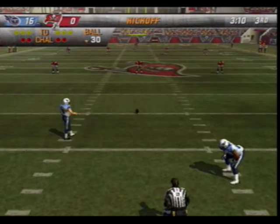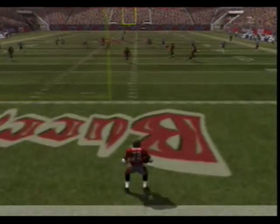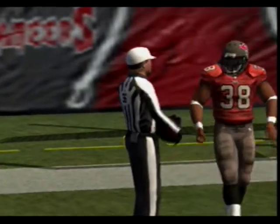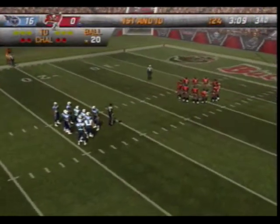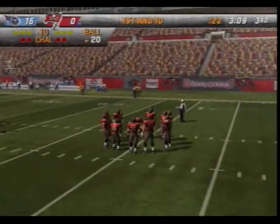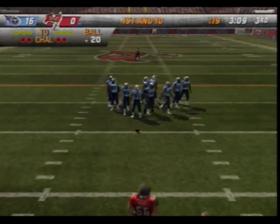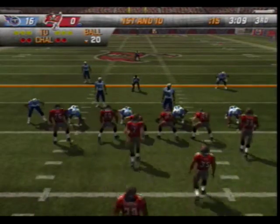Tennessee is lined up for the kickoff. Number 38 back deep to the nice distance. This one is fielded by number 38. Been a rough start to this game, but they still have enough time to turn it around. Right. Ball on their own 20. Will start the drive at the 20-yard line. First and 10.